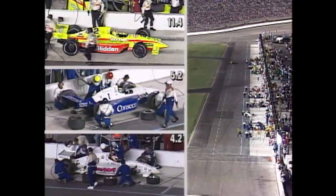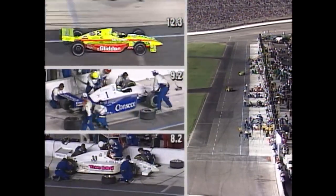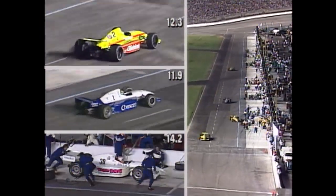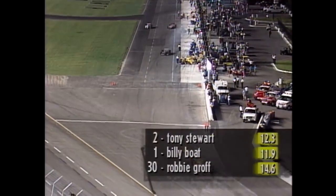You're watching the pit stop. Of course, Tony Stewart's crew, routine pit stop. Robbie Groff further up pit road. And it's going to be a very quick stop for Billy Boat. 11.9. He's back underway. This is their last stop. 14.6 on the 30 car. Not nearly as good. Oh, and he gives it a little pitch as he comes out as well.